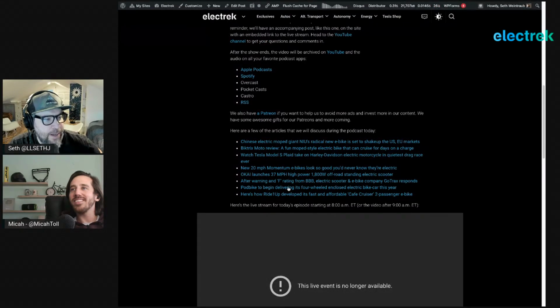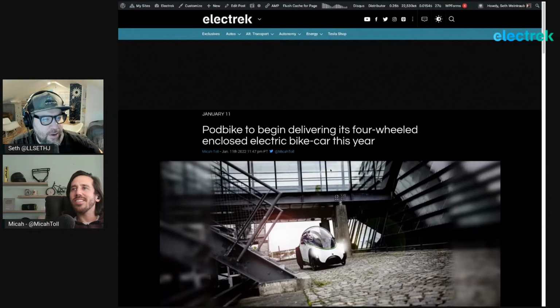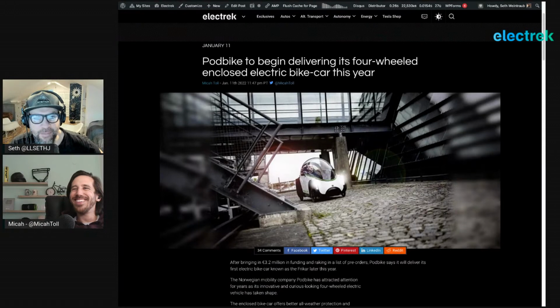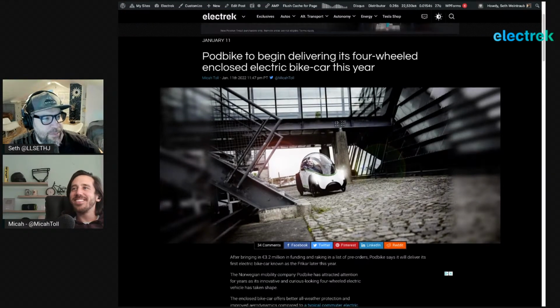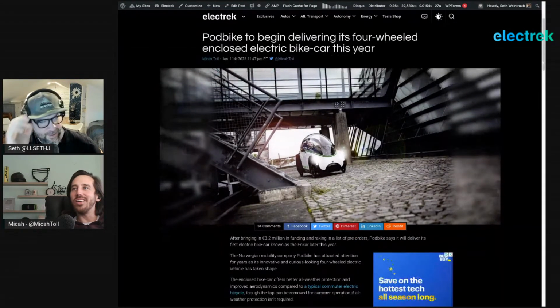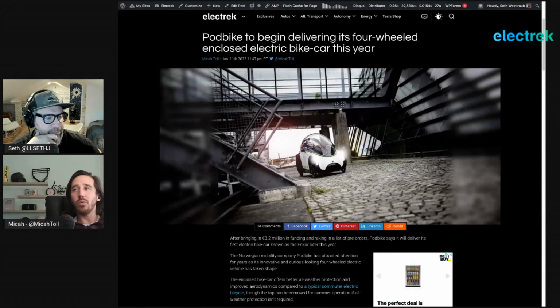All right, Podbike to begin delivering its four-wheeled enclosed electric bike car later this year. So I have this weird fascination with these pod things. So tell us about Podbike. Yeah, so this is a really interesting one. Essentially, I guess you'd call it a velomobile. I mean, it's an enclosed bicycle. It's a four-wheeler, and it's got an interesting drivetrain.